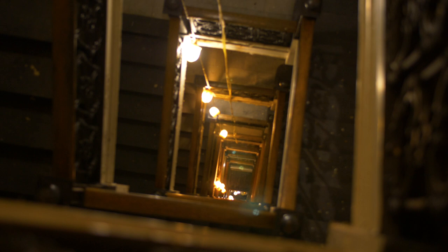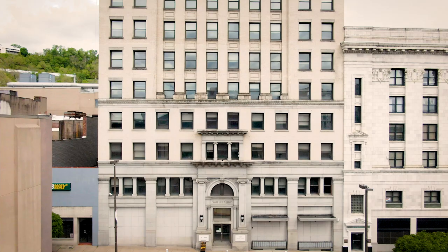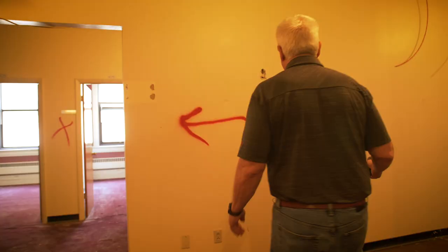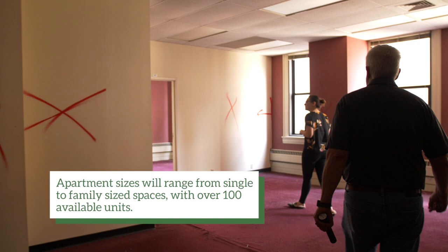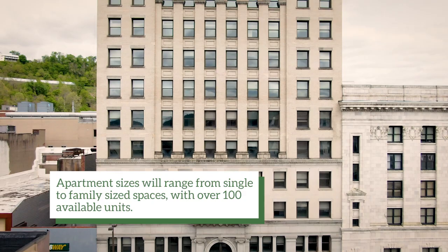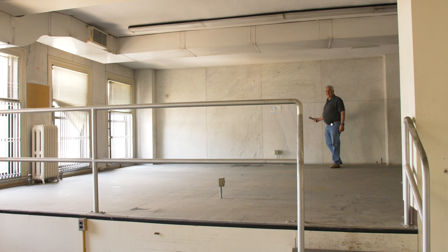This will be restored, yes, completely. Oh, it'll be beautiful. You can see a lot through here. These X's mean these walls will go. Unusual that you'd have the marble on a floor like this, but sometimes behind these walls, you don't know what you're going to uncover.